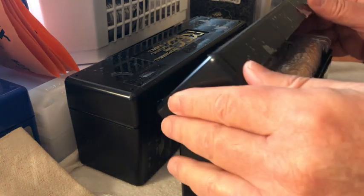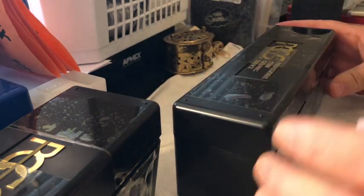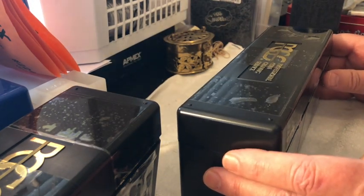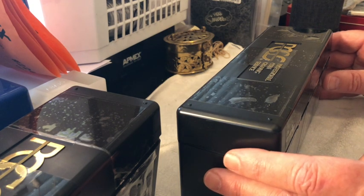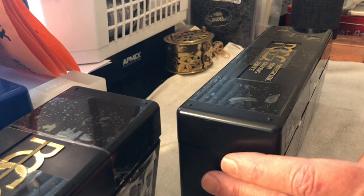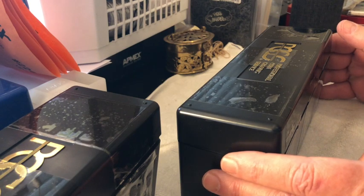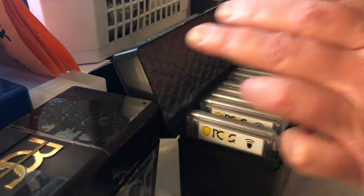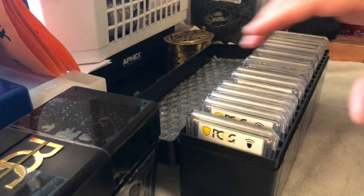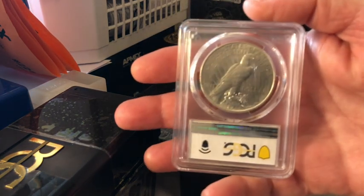Mostly MS64s, and all had really nice eye appeal, right? So if you're looking for appreciation, sometimes buying in at the low end, these are common dates, right? These are not exotic dates, but certainly at that price in the low 70s per slab, these are for appreciation, and then pending the U.S. Mint's release. Okay, here is the first box, and we'll go through them pretty rapidly, but I want you to check out the eye appeal.